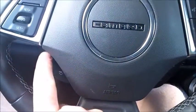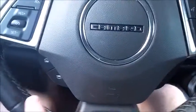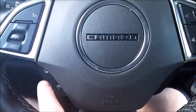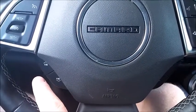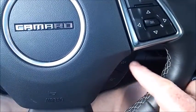And then down here you have the controls that basically run the infotainment screen. These can do different things. When you're on audio, they'll switch between favorite channels depending on what type of audio you're on, XM, FM, whatever. And then over here you have your audio actual volume controls down here.